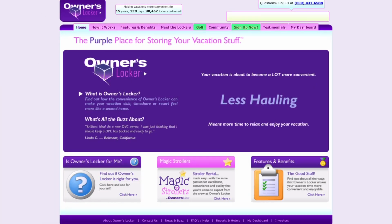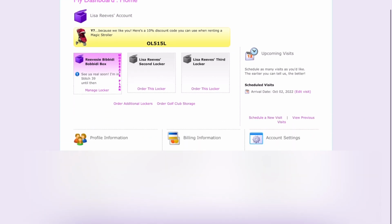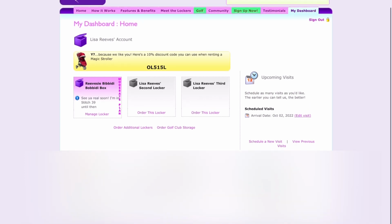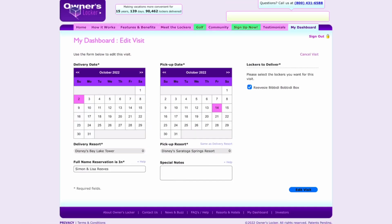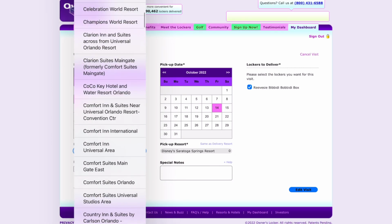This is now the online side of it. Yeah, so basically when you sign up, you get a dashboard which has all the information on it. So it tells you what the name, you can name your box. It tells you about your upcoming visits. Obviously it has all your billing details. You can't see all that on ours. And all your details there. You can add a visit. Obviously ours is already on there for October. You can choose a resort.